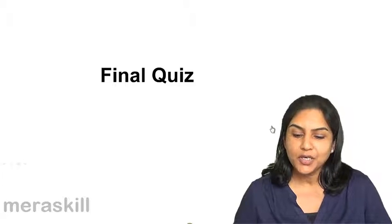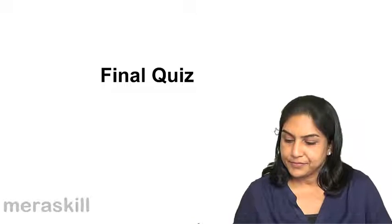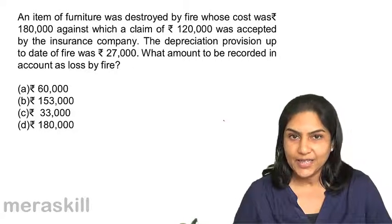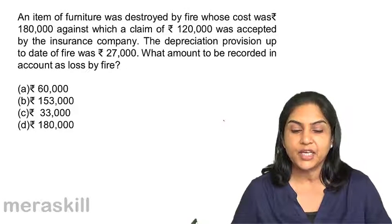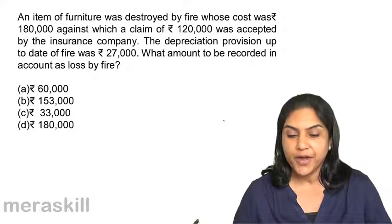Let us now move on to the final quiz. An item of furniture was destroyed by fire. Cost was 1,80,000, against which a claim of 1,20,000 was accepted by the insurance company. The depreciation provision up to date of fire was 27,000. What amount is to be recorded in the account as loss by fire?